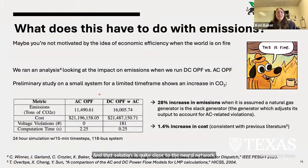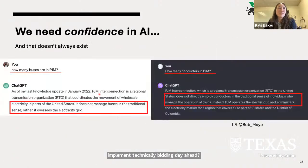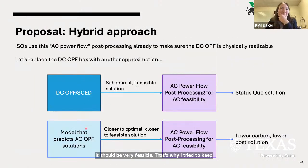And then how feasible is it to implement technically, bidding day ahead? It should be very feasible. That's why I tried to keep it at the same sort of flow that we have now, which is you run some model, clears the market, and then you do this post-processing. The only thing I think that is the true barrier to this is non-technical.